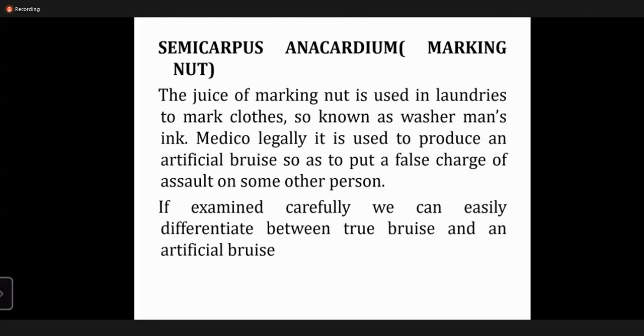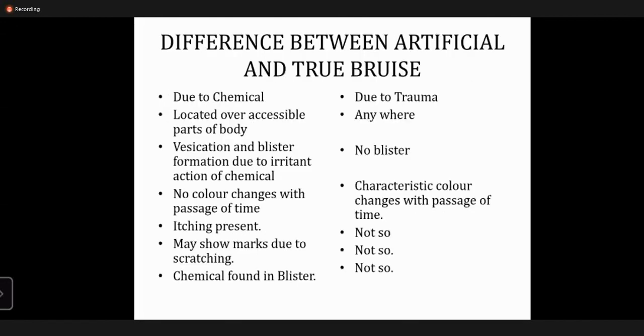Now, what's the medical importance of it? Someone can just use this marking nut and fake that someone had beaten them, that they got into an assault or a fight and were badly bruised and injured. However, it would be just the marking nut and not a bruise. So we need to differentiate between a true bruise and an artificial bruise.